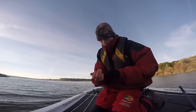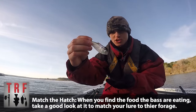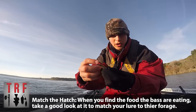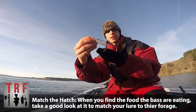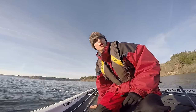All right, boys and girls, when you're fishing, never pass up the opportunity to see what the forage looks like. As you can see here, this shad, probably about 3.5 inches long, nice clear white shad with a brown black top, and then a nice black dot there. So every time you see a shad in the water, make sure to pick it up to see what these fish are feeding on, because obviously this fish was fed on and died.